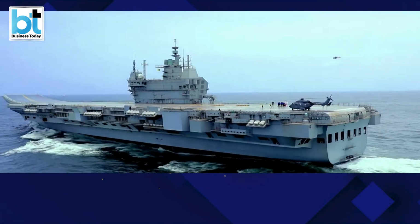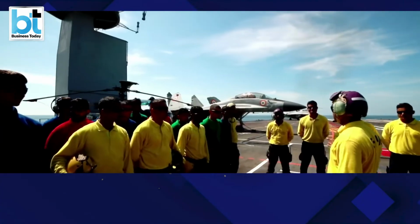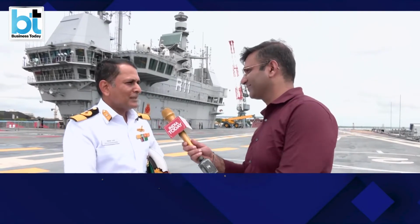Whilst you must have followed over the last decade, we have inducted numerous platforms which have been indigenously designed and developed. A case in point being our indigenous submarines, our P-15 Bravo Visakhapatnam class and other vessels. So this is coming of age, I would say, that we have started from a nascent stage and today we are able to construct an aircraft carrier.